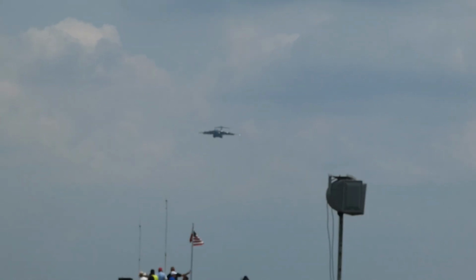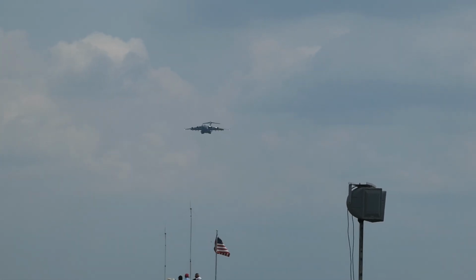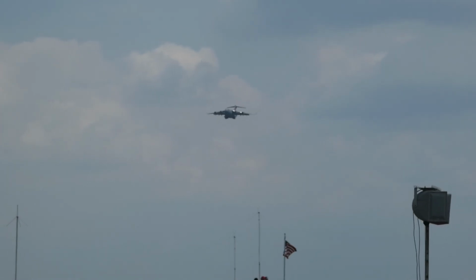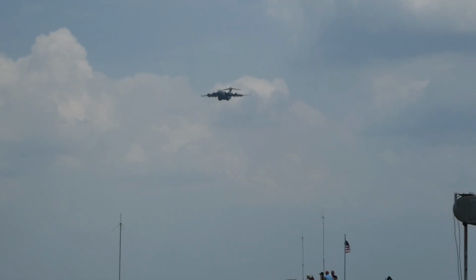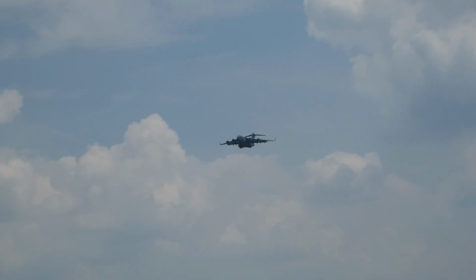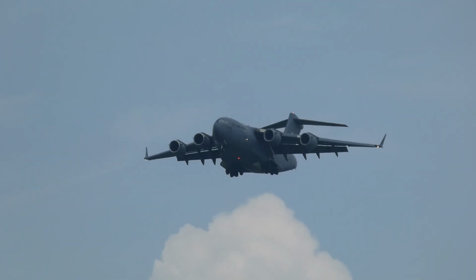Then the C-17. Going to maintain a high profile. And the leading edge slats will also come down. It drastically changes the shape of the wing, doing two things. More drag, yes, but a lot more lift. So let's watch it as it comes through, and it's going to be fairly quiet until they clean it up. This is aerodynamically dirty, as they say.